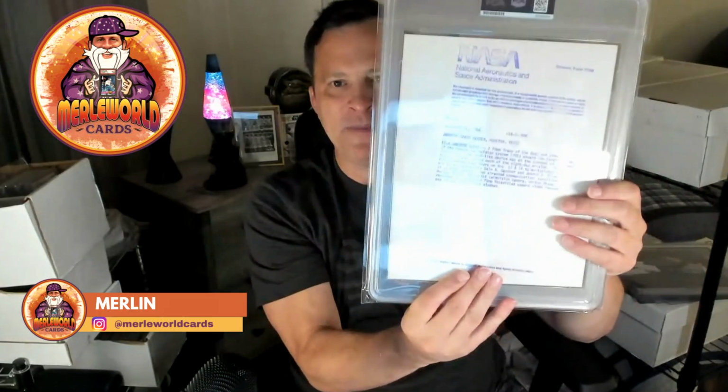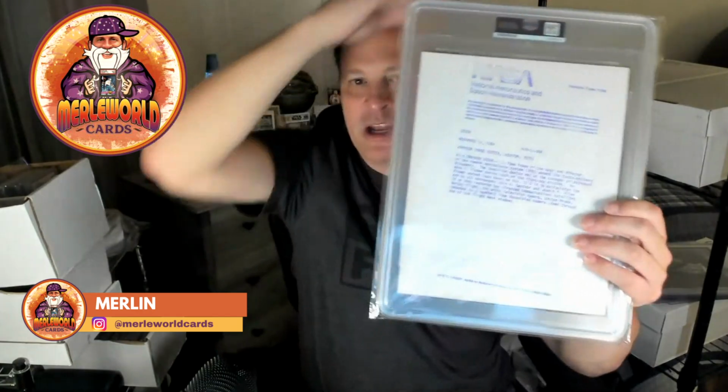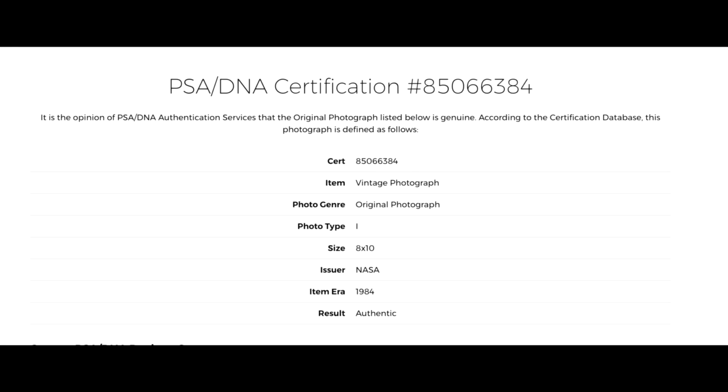And this one is slabbed by PSA. And then if you scan the QR code right there, it'll send you to the PSA site and give you more detail about the photo. So let's turn it around, and it looks like a giant graded card, but PSA does not grade photos. They only authenticate them.